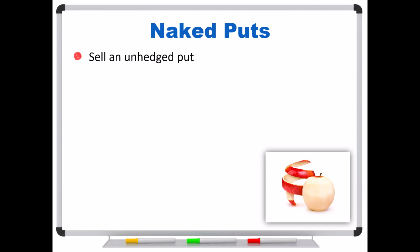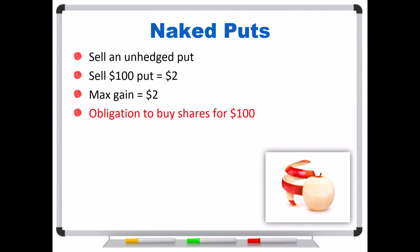So, for example, let's say that you sell the $100 put for $2. So you collect $2 or $200 because each contract controls 100 shares. Now your max gain would be the $2. That's true whenever you sell an option, call or put. The amount you received is the best you could ever do. But in exchange for that, you have the obligation to buy shares for the strike. So in this example would be the $100 strike.